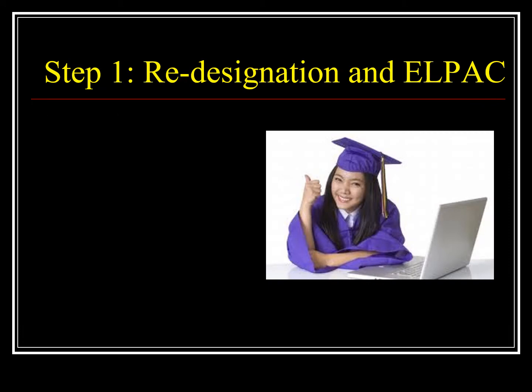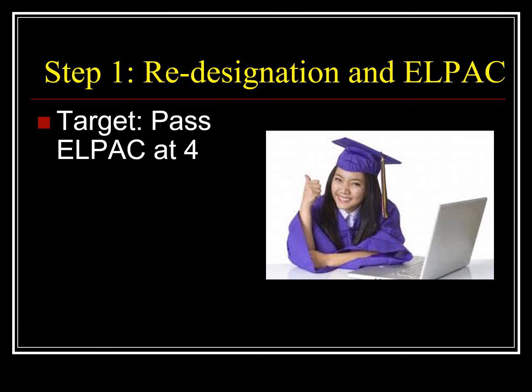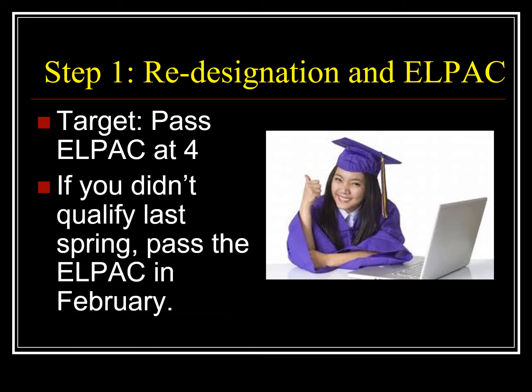So here are our steps. We have 4 steps to redesignation, and we work on them daily in ALAS 10. Number 1 target, pass LPAC at a level 4. Right now, they're all 3s. The ideal would be all of them in February pass with a level 4 score. All of them in my class did not pass LPAC last February. So we're focusing on areas of concern where they can improve.